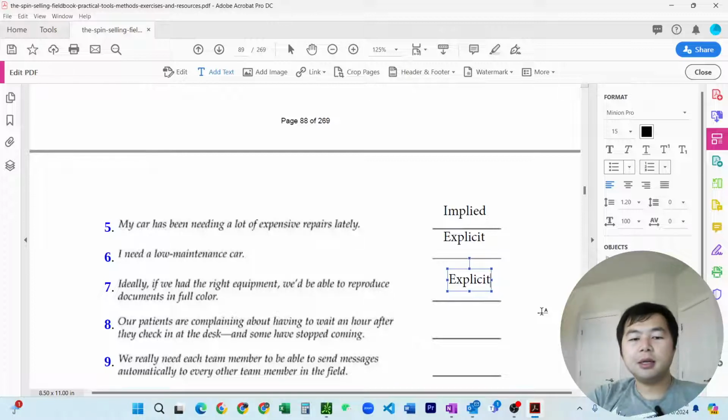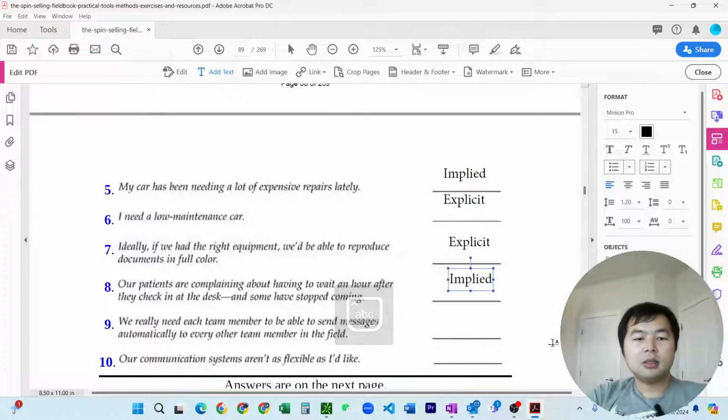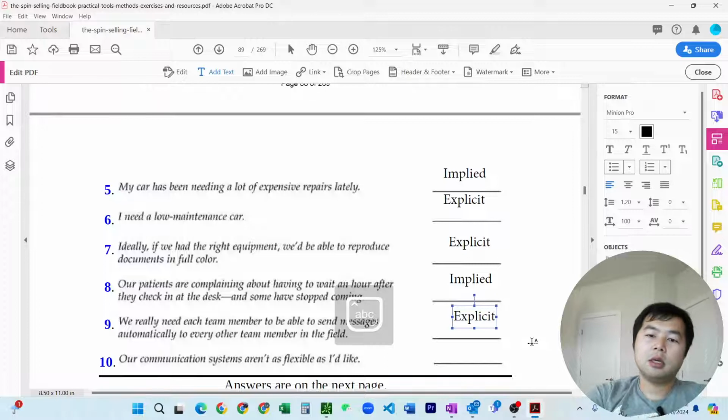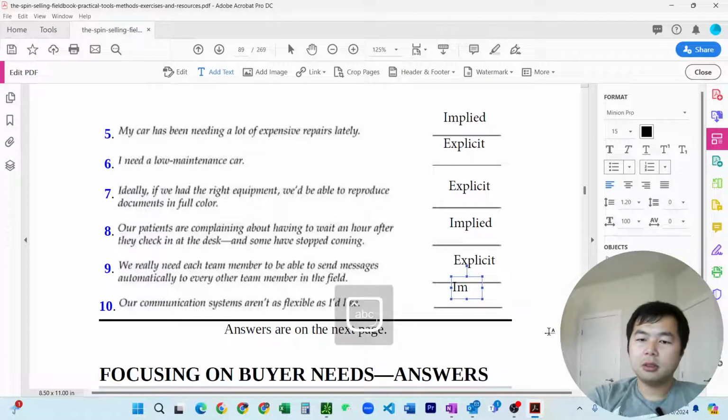Our patients are complaining about having to wait an hour after they check in at the desk, and some have stopped coming. Is that an issue? There might be an issue, so implied need. We really need each team member to be able to send messages automatically to every other team member in the field. I really want something, that's a desire. Our communication systems aren't as flexible as I would like. That's an implied need. Could be a problem.